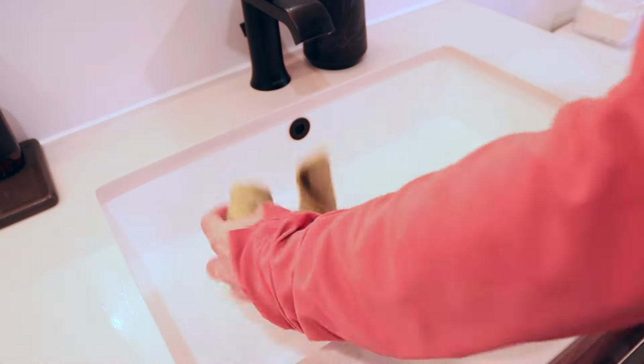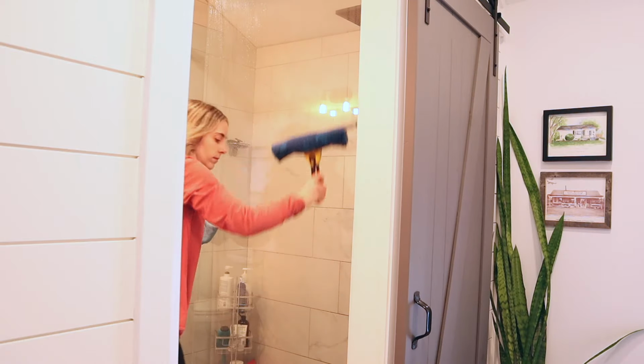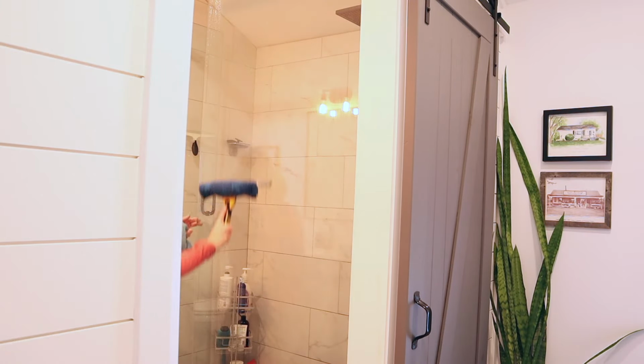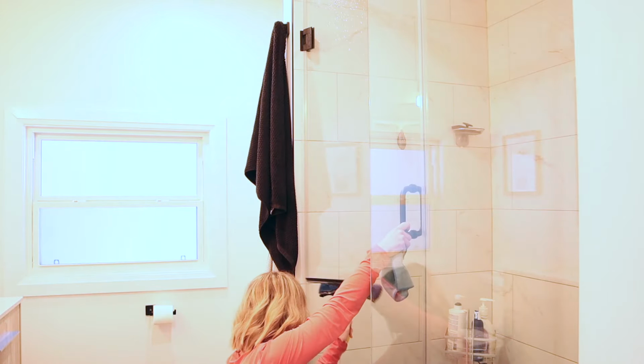I did not show cleaning the toilet on camera, but you can also use Force of Nature on the toilet too. I have a specific microfiber cloth color that I use for the toilets only, and then the other colors I use for the rest of the bathroom or the kitchen or whatever area of the house that I'm cleaning. I don't think this is totally necessary, but I'm just weird like that.